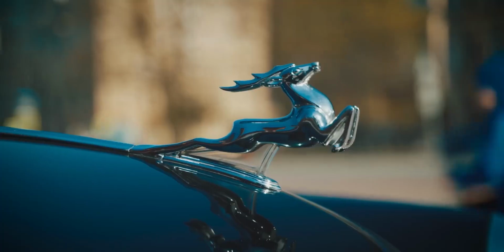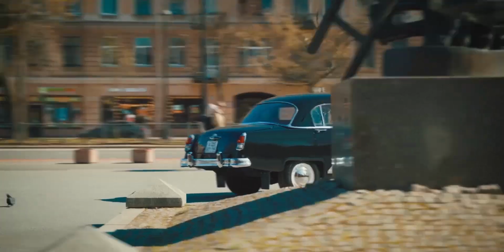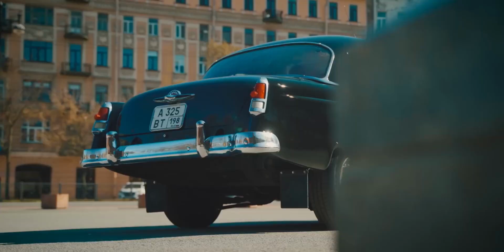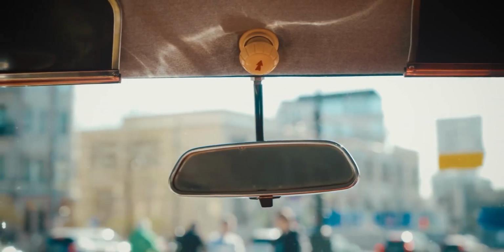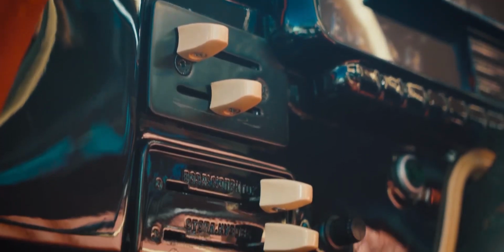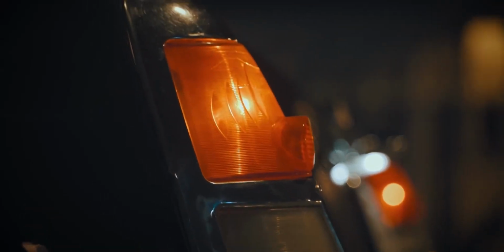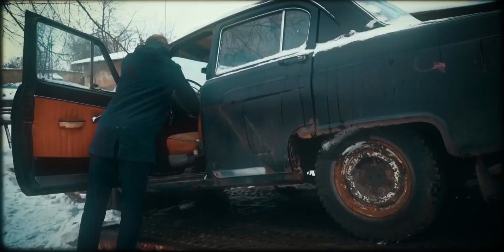Rev up your excitement as we dive into an electrifying journey. Meet the astonishing electric Volga, a vintage legend reborn as a cutting-edge electric wonder. 5 years of dedication, 6 million invested. Witness the remarkable transformation of this timeless masterpiece into an electric symphony. Brace yourself to be amazed as we embark on a journey that defies time and sparks a new era of automotive marvels.